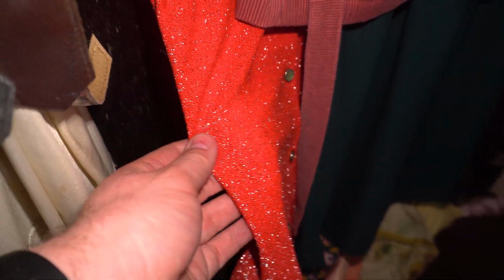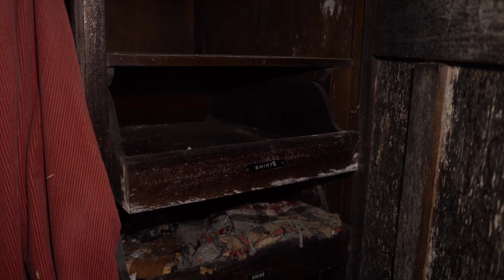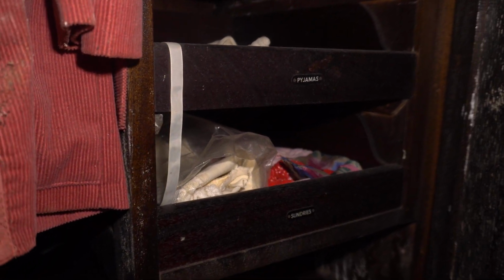It's all sparkly. So guys, check this out, there's a very old fashioned thing here as well. All these drawers have labels in them. So we've got shirts, socks, pyjamas, sundries. I guess that's underwear, isn't it?